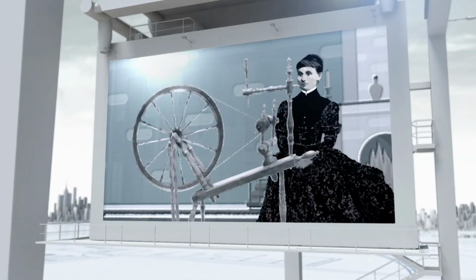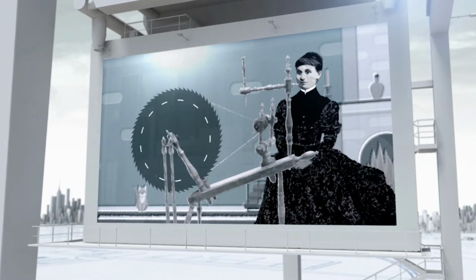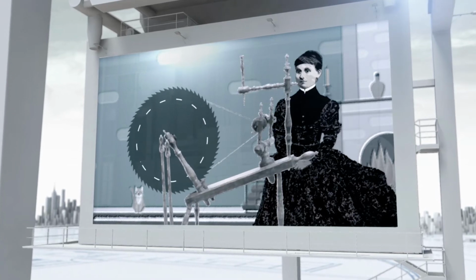Tool technology is always cutting edge. In 1810, Tabitha Babbitt invented a circular saw by attaching a circular blade to her spinning wheel.